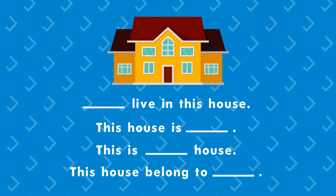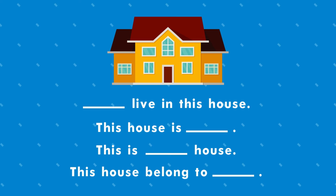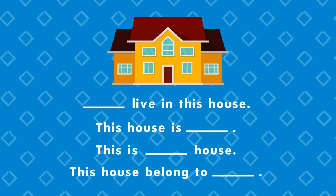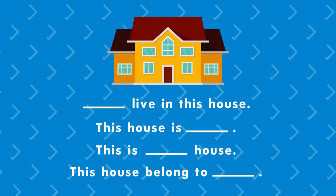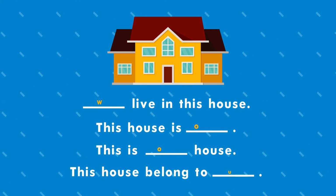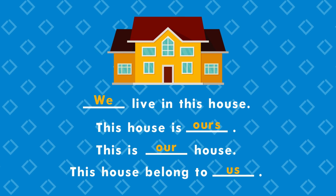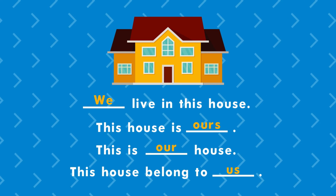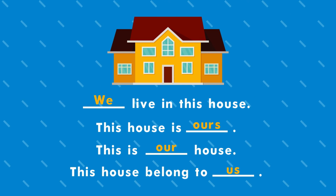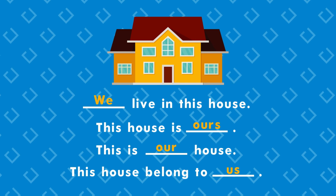Last one. Can you fill in the blanks for me using plural personal pronouns? Go ahead. That's it. We live in this house. This house is ours. This is our house. This house belongs to us. Great work.